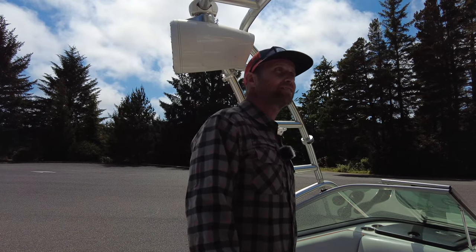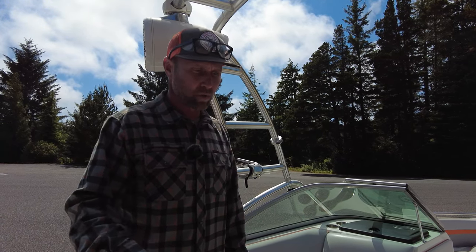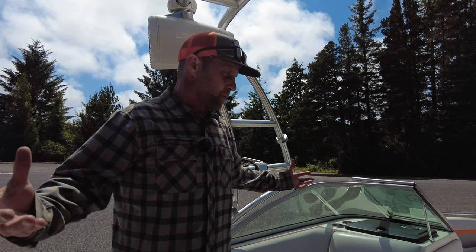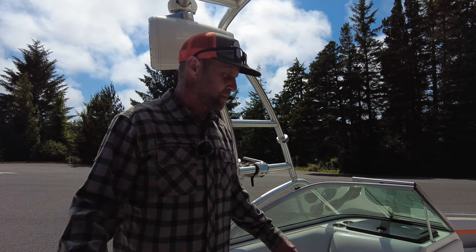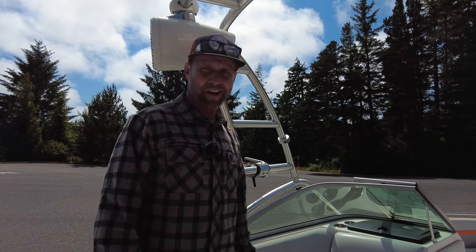Call if you need to finance on it. It is a 2008, so you want to check with anybody that you're financing with if they'll do a 2008. If not, heck, man, for where we're gonna be asking on this boat, probably pretty easy cash deal for some people too. So let's get it going and get out on the water.